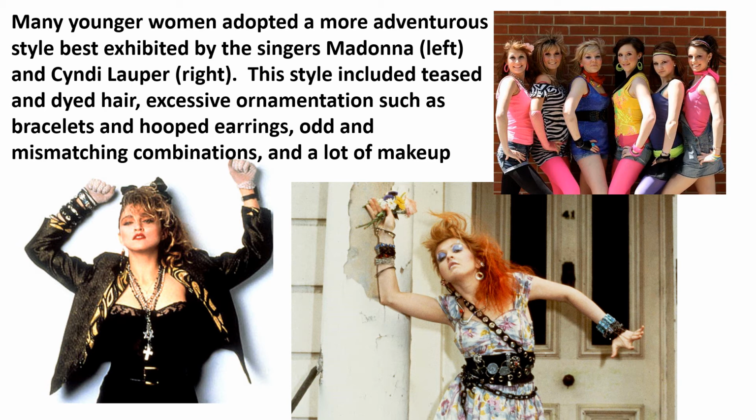You see it all reflected in singers like Madonna on the left and Cyndi Lauper on the right. They were popular in the 80s. The style included teased and dyed hair, excessive ornamentation, bracelets and hooped earrings galore, and they just tried to match odd colors, and just had a ton of makeup.